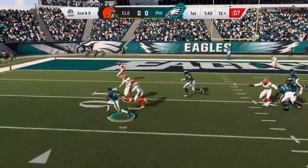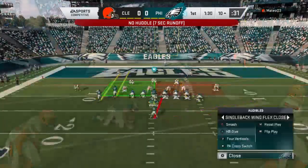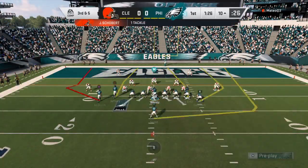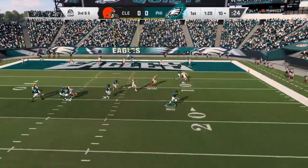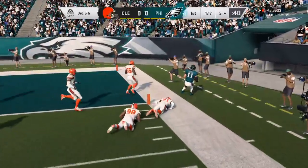On 2nd down now, it's Scott. And he'll get this one down to about the 10-yard line. Give him 3 on the run there. Now they're looking at a 3rd and about 5. That play reminded me a lot of a former teammate of mine. We used to call him the trash man. His ability to sit through traffic and make plays was uncanny. And that's exactly what you want from your Mike linebacker.